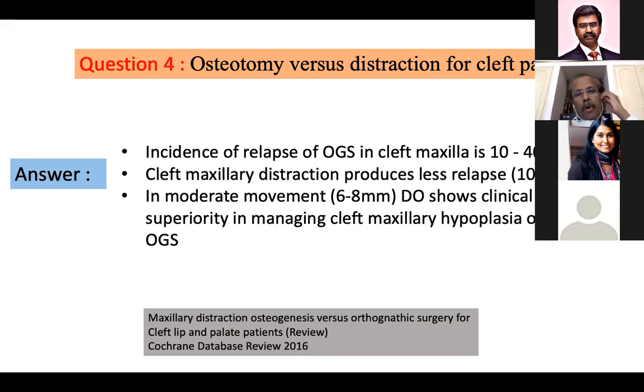In the past, before craniofacial distraction was understood, about 15 to 20 years ago, osteotomy was the only option. Then distraction came into place from 1992, and I started doing distraction for the maxilla from 2004 or 2005, for the last 15 years. There are a lot of centers all over the world that do both.